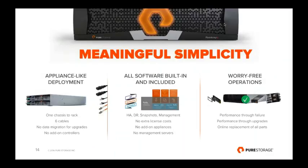So it is a very simple deployment. As you can see, it's a 3U chassis. You've got a couple of power cables, a couple of management cables, and then however many SAN cables you want to put in. There's no data migration, everything is done online. You don't need any separate appliances to manage it, you don't need any VMs. I mean, there literally is nothing extra that you need for this. And then lastly, it is an array that you don't have to worry about, because everything can be upgraded online. There's no performance issues, whether things are failing, whether they're being upgraded or whether they're being replaced.